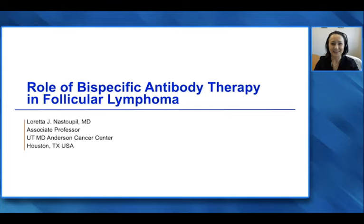Where I prefer CAR T over bispecific are those patients who are behaving like transformed disease. I just didn't prove it with a biopsy, meaning they're POD24 or they're progressing quickly after a really good therapy. This patient went a long time after frontline, and had a reasonable response after second line. So if it had been the flip, where it had been a quick, boom, boom, 2 good chemoimmunotherapies progressing quickly, I would have chosen CAR T first, because I think you probably do have a little bit better durability with CAR, but it's going to be a little bit more cumbersome, a little bit more toxic.